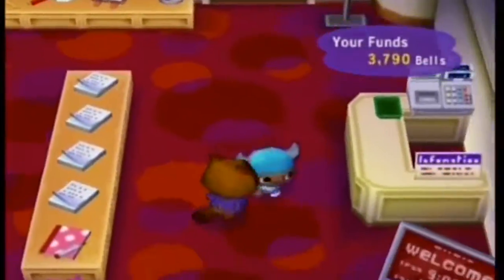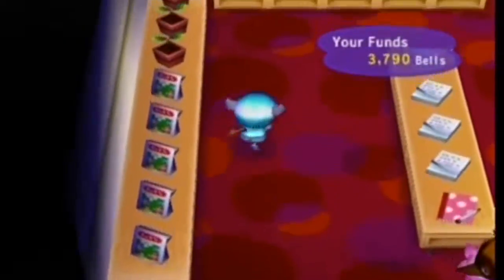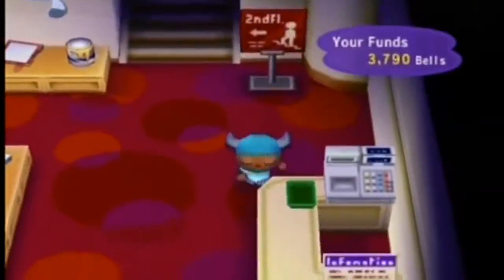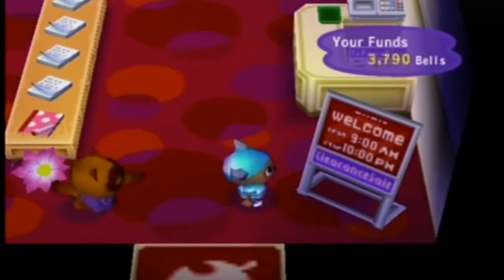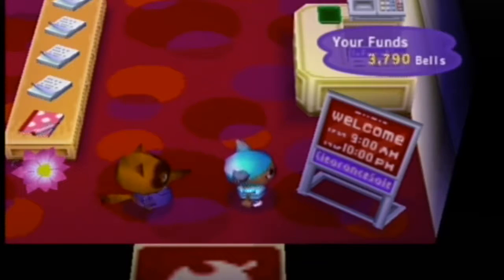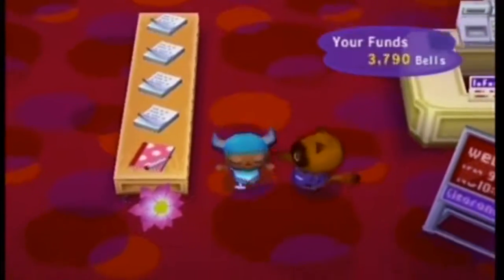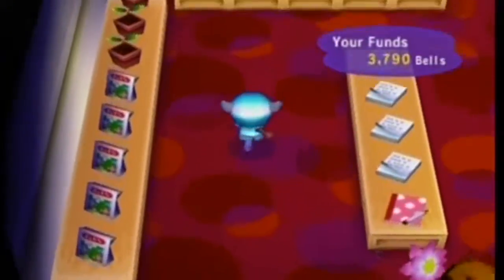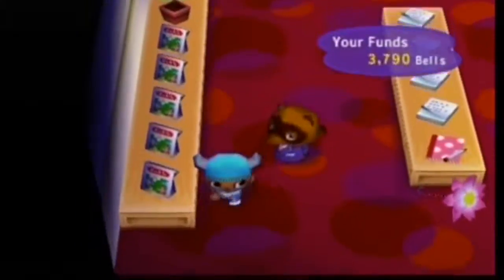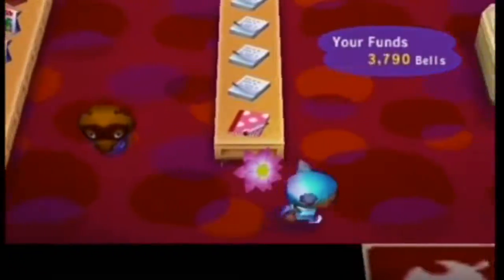And in case you're wondering, Nook's store is finally open, Nookington's. A lot more spacious, a lot more variety, 2nd floor, and different hours, 9 AM to 10 PM, so it's open a little bit later than Nook 'n' Go, and it's also closed earlier than Nook 'n' Go. Huge selection. If you didn't already get a perfect town, now you have no excuse not to.